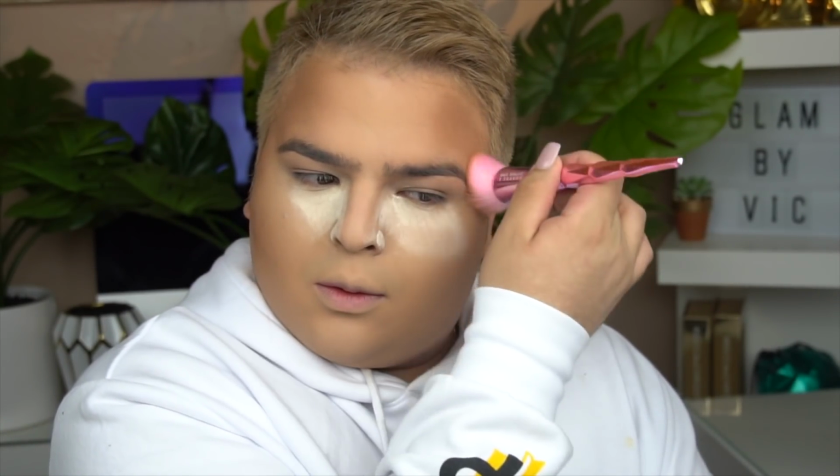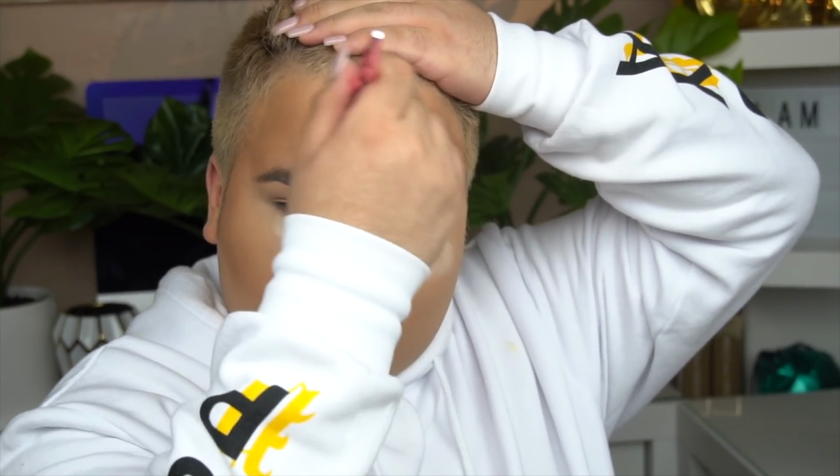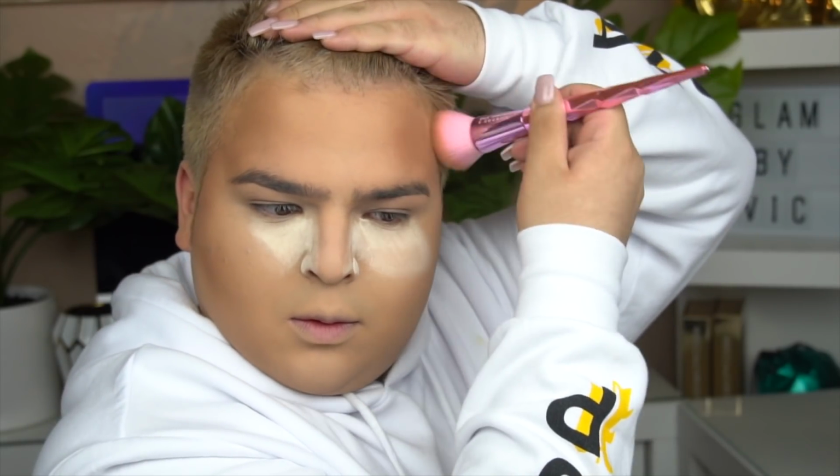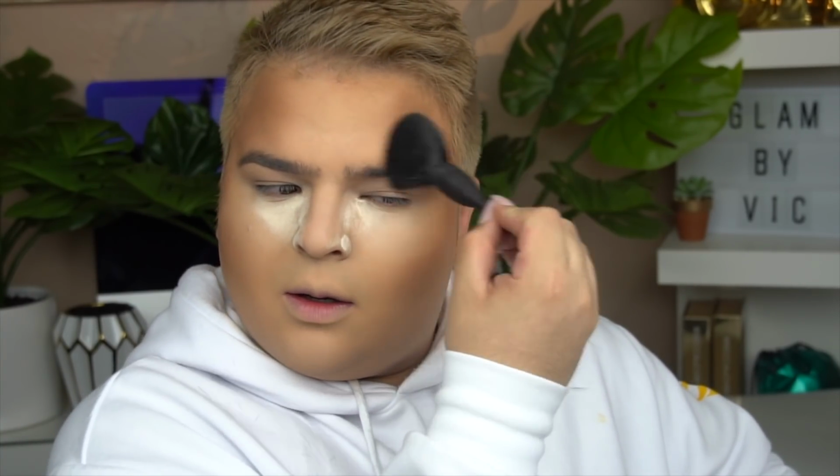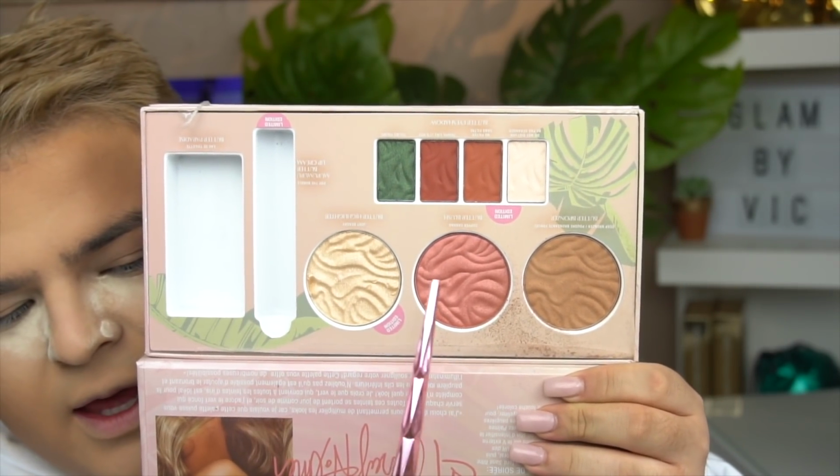Ooh. This bronzer is very pigmented. I'm actually going to try to veil it. I learned this trick from Jeffree Star and Lipstick Nick, just to add some of the translucent powder. It has a little bit of kickback.